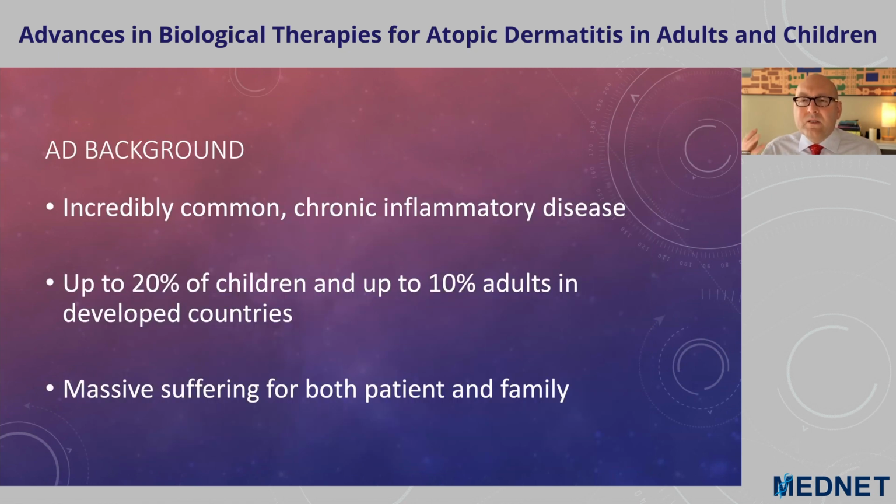And of course, we understand that atopic dermatitis is an incredibly common chronic inflammatory condition. It affects a huge number of people, up to 20% of children, and maybe as high as even 10% of adults, depending on where you ask the question and how you ask it. No matter how you define it, though, there is massive suffering for not only the patient, but also the family, the community, the schools, work, and even for clinicians managing this disease. It really takes a toll on everybody.